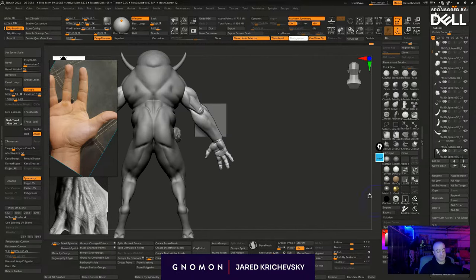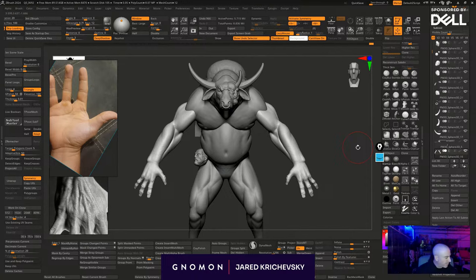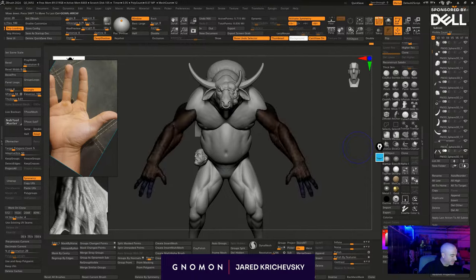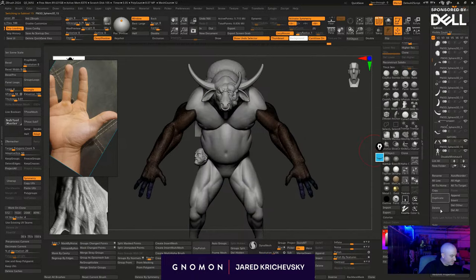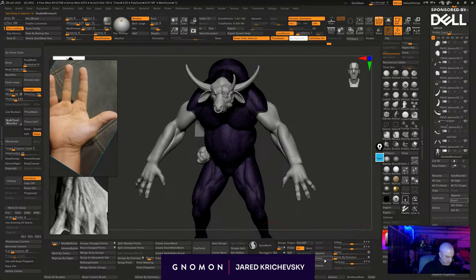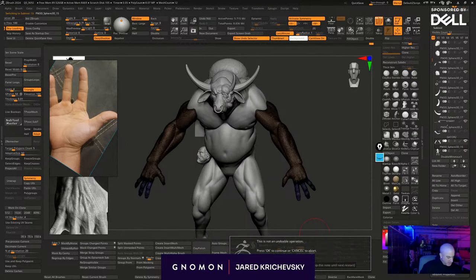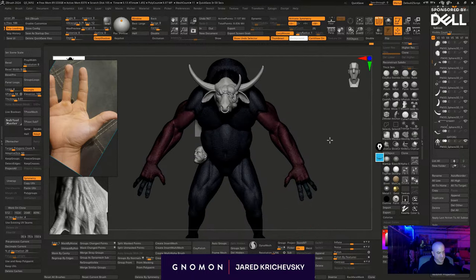Yeah, why not? You know what? You got to move forward at some point, right? Go ahead and merge it together. You just gotta commit. It's not like we can't go back, but we want to feel like we're moving forward. You gotta keep moving forward. Forward momentum.